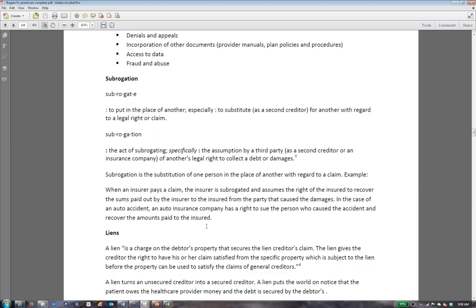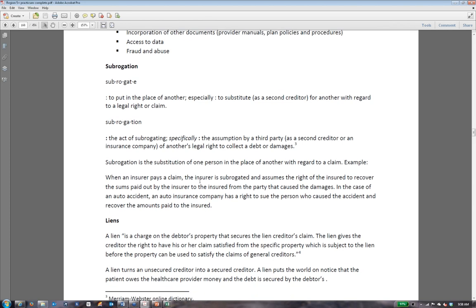I need to just go there. It's page 164, so I just skipped it. Here we go. And here's a section on emancipated minors for you, explaining what I just was summarizing.